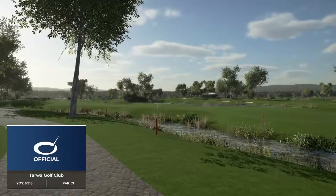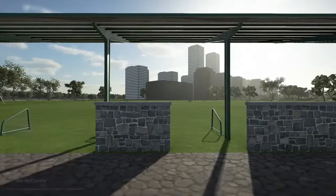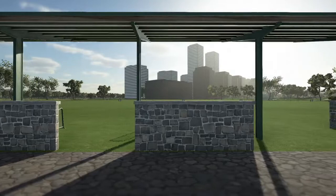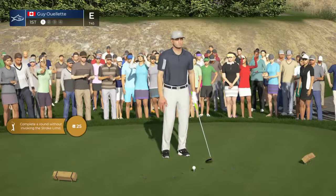City views are abundant at this opening hole. Tarawa Golf Club, par 4, 492 yards. A very strong opening hole. Fairway bunkers down the right-hand side should come into play for the long hitters. However, it's a long second shot, very demanding. Water to the right, as you can see, bunkers to the left, and anything long leaves a challenging third. All in all, one of the toughest opening holes these players will see.